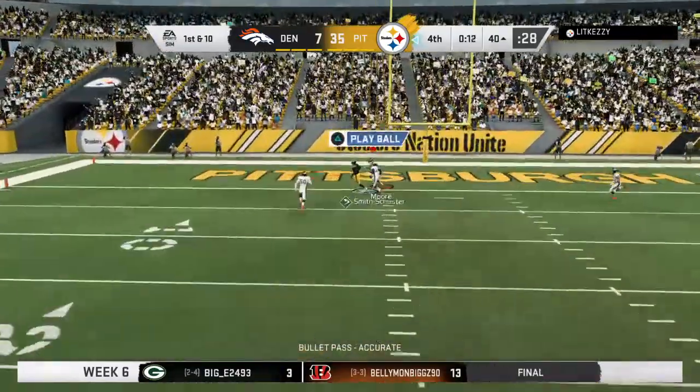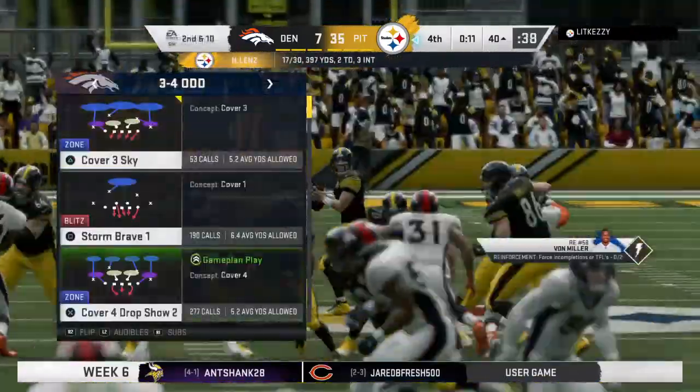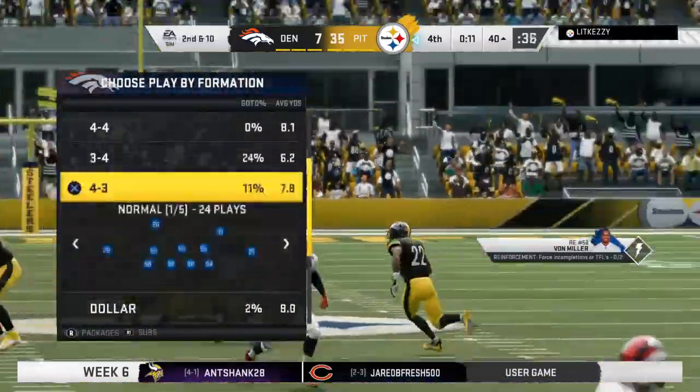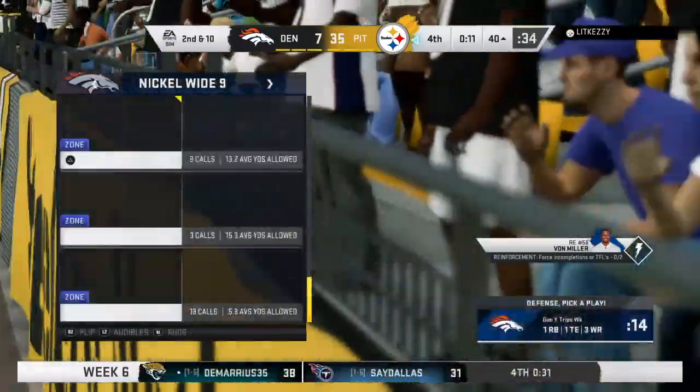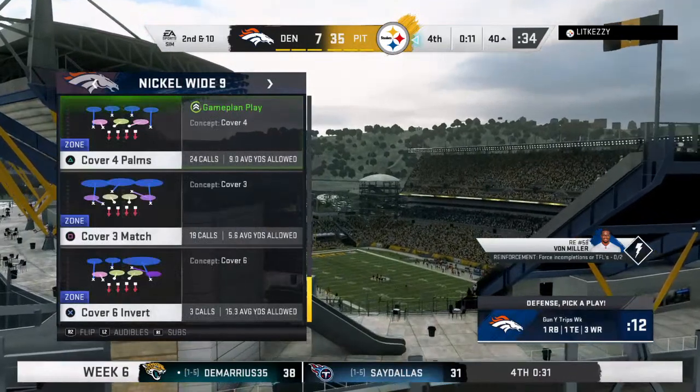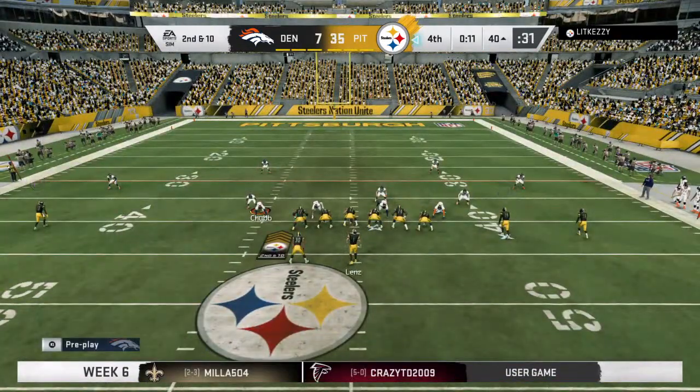Going deep to the end zone for Juju. And that'll be incomplete with 11 seconds remaining now. Juju Smith-Schuster, the intended receiver that time. And that'll bring up 2nd down. Brings up 2nd and 10 at the 40-yard line. 2nd down and 10. Once again, they'll go from the 40.